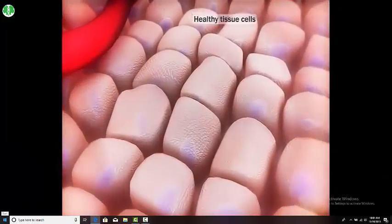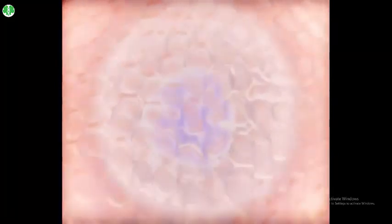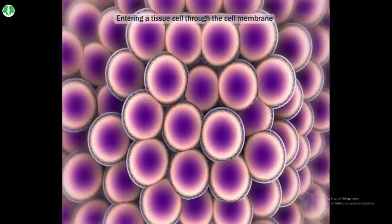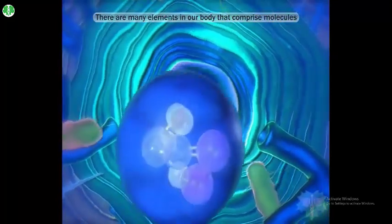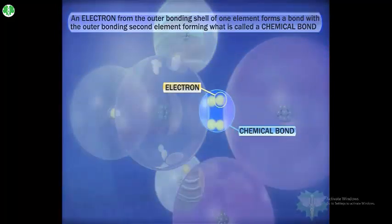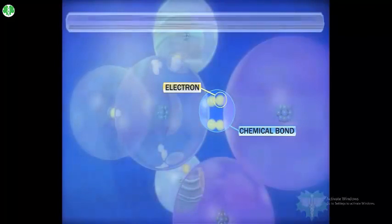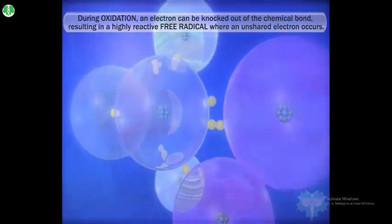Healthy tissue cells. Entering a tissue cell through the cell membrane. There are many elements in our body that comprise molecules. An electron from the outer bonding shell of one element forms a bond with the outer bonding shell of a second element, forming what is called a chemical bond. During oxidation, an electron can be knocked out of the chemical bond, resulting in a highly reactive free radical, where an unshared electron occurs.